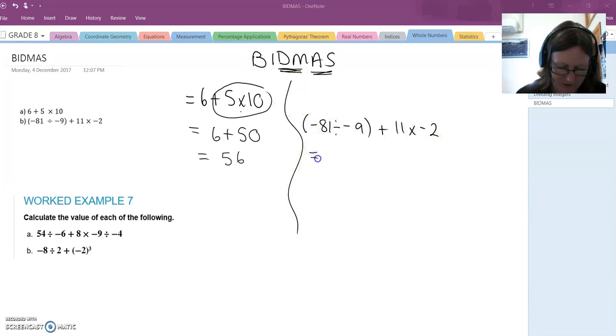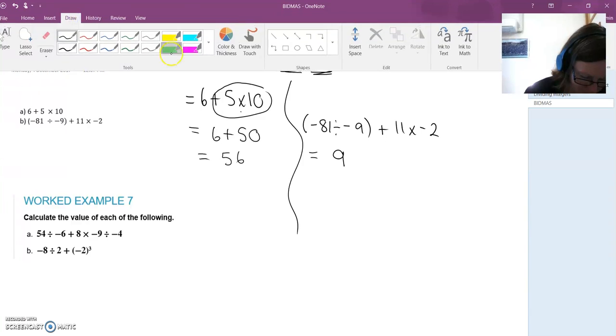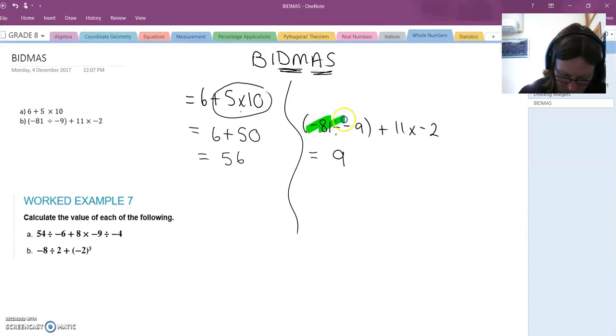Okay, according to BIDMAS, brackets first. So in my brackets I've got negative 81 divided by negative 9. I forget the signs. How many 9s in 81? The answer is 9. And a negative divided by a negative gives me a positive. So the answer to this bit is 9. So that's what I do first. I write the rest of it down.